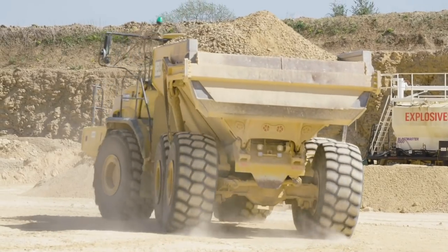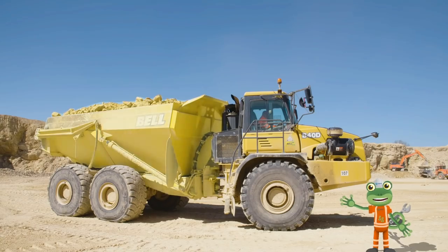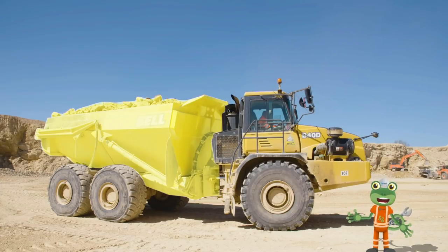But it's the back of the dumper truck that's really special. This is called the hopper, which is where the load is stored. Come on, guys, let's load it up.